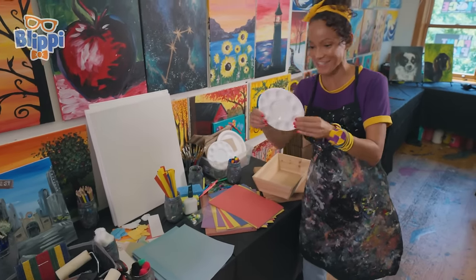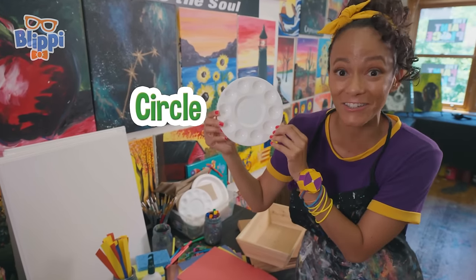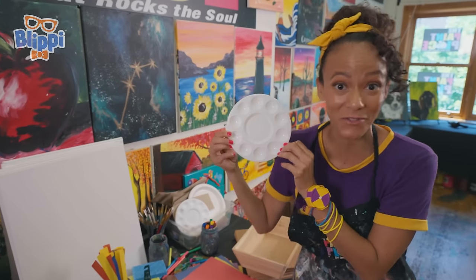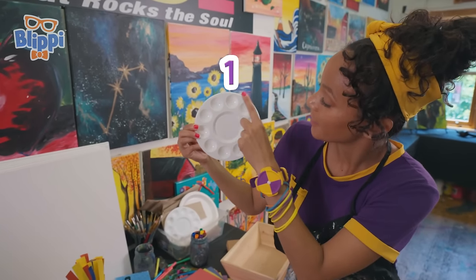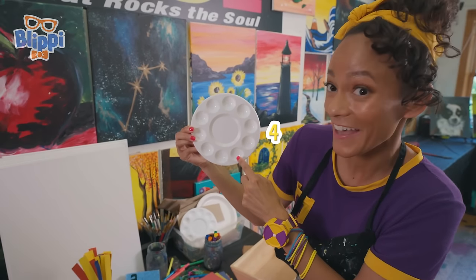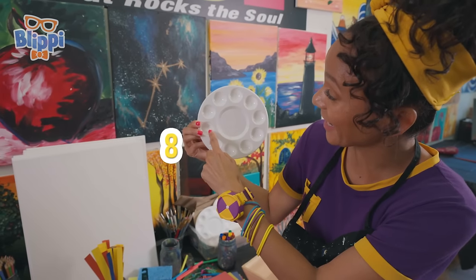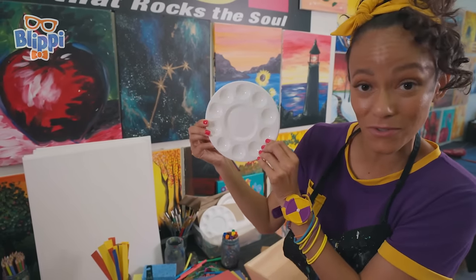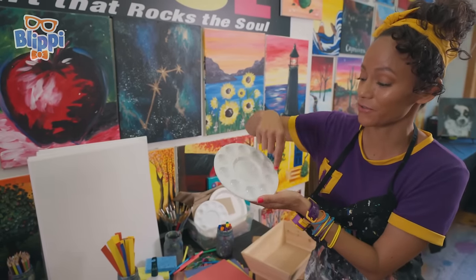Oh, check this out. Do you know what shape this is? It's a circle, and there's a lot of little circles around it. You want to count the circles with me? Let's do it. 1, 2, 3, 4, 5, 6, 7, 8, 9, 10. 10 little circles. This is a paint palette. You can put different colors of paint in the little circles.